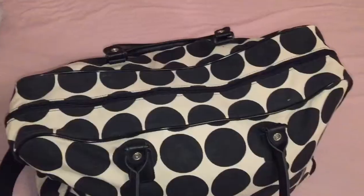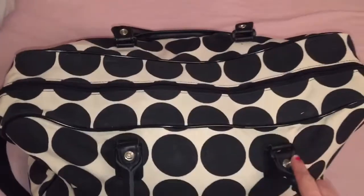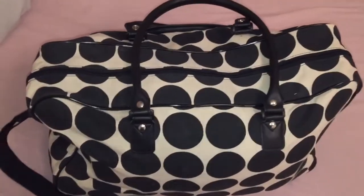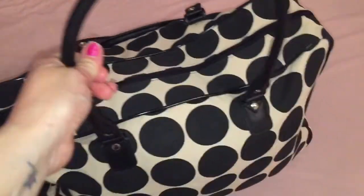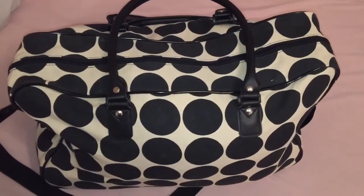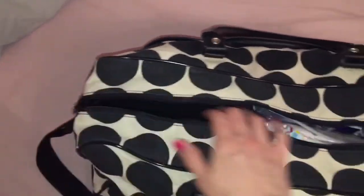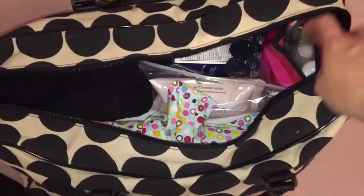I have used this overnight bag from Avon to pack all of my hospital stuff for myself. I've had this bag for ages. It's quite handy because it can go over your shoulder as well as easily carried, and it's a good size. It's an overnight bag, but it's not huge, so it did discourage me from packing too much. So I'll just show you what it looks like inside, and then I will take everything out and show you exactly what I've packed.